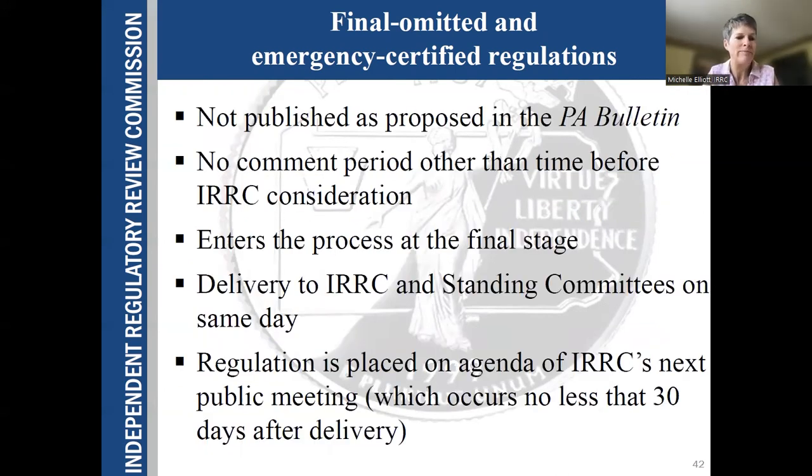The next slide. As I mentioned, neither of these types of regulations are published in the Pennsylvania Bulletin because they're not proposed. They don't go through the proposed stage. So they would enter the regulatory review process at the final stage.